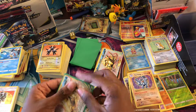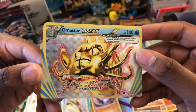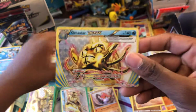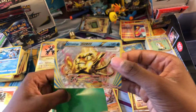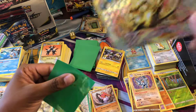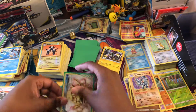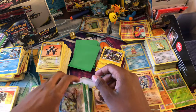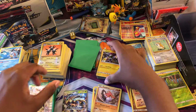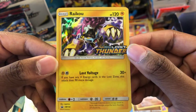I'm not gonna be able to read all these. But here we have the Omastar BREAK. Or as Dark Ghoul likes to say, Lord Helix. So I might send this to him, just because I like his channel. He's a good YouTuber. So if you guys like my videos and my Pokemon videos and you've not heard of him before, go check him out. Yeah, his name is just Dark Ghoul. Just type that in and you'll find his videos.